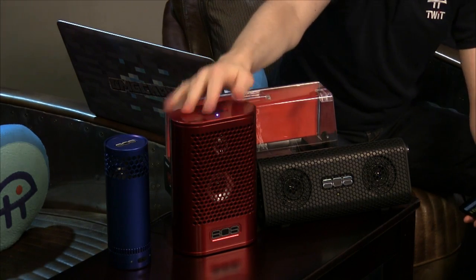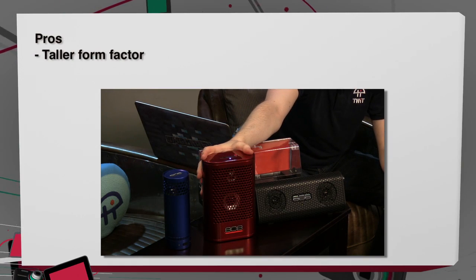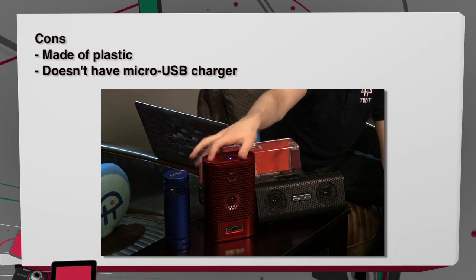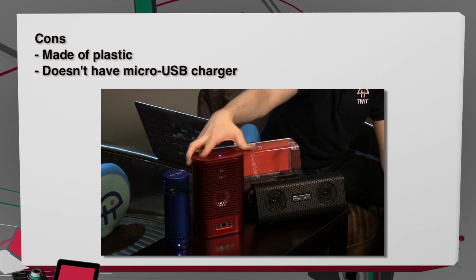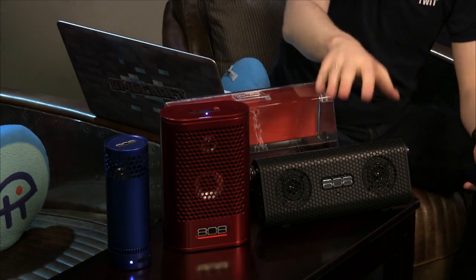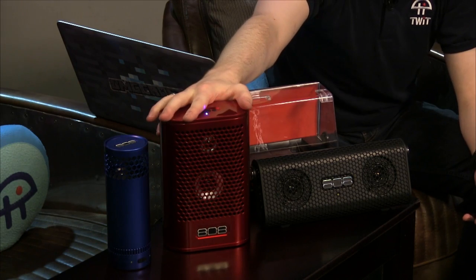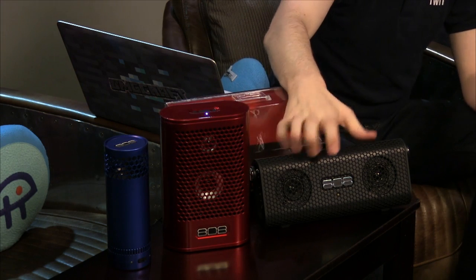So pros and cons on the TL: I liked its taller form factor. I did not like the fact that it was made out of plastic and that it didn't have a micro USB charger. It had the DC in charger. Excellent. Moving on to the XL. The TL's cost is $80. So we went from 60 to 80. $20 bump for a little bit more clarity.